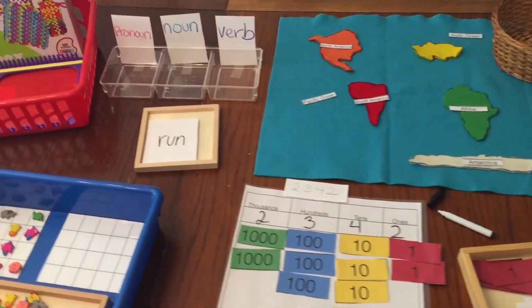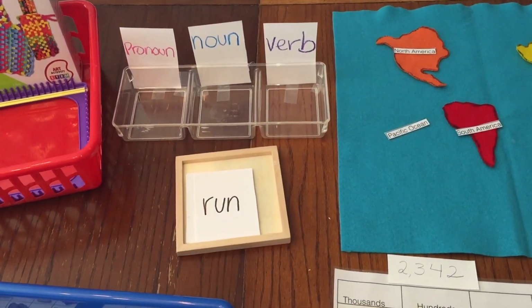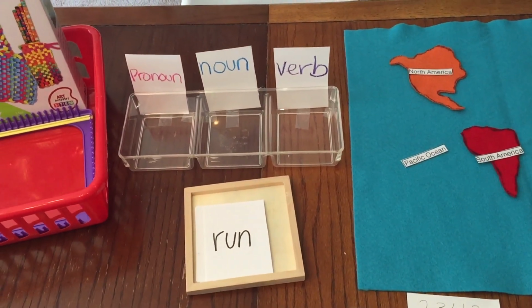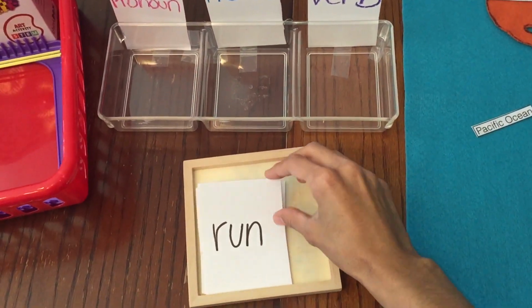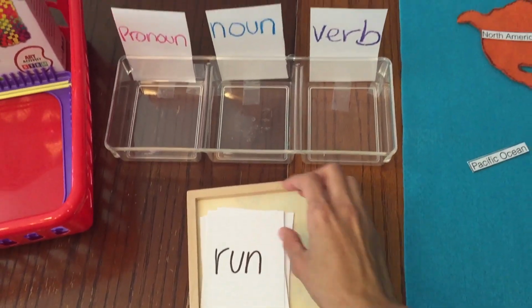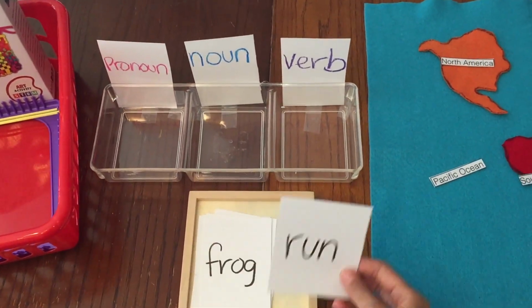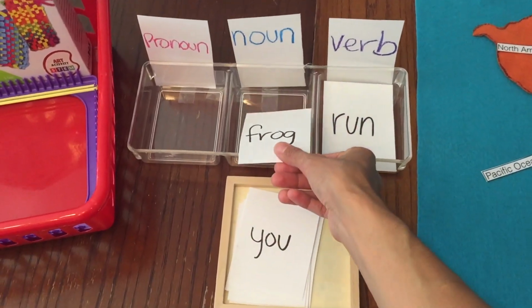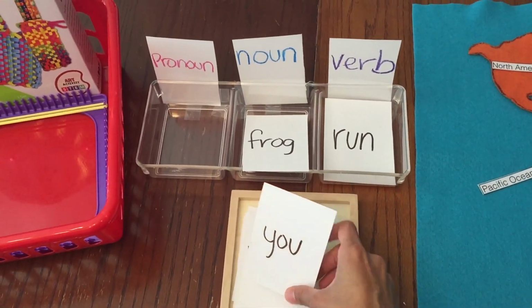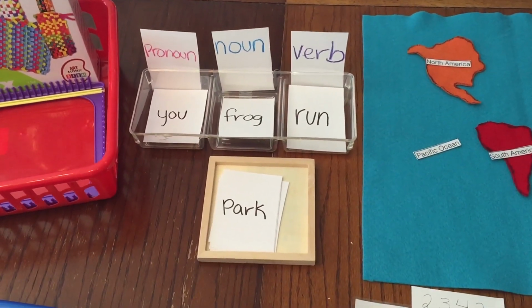Okay, moving on to literacy, language. Here we have working on parts of speech. I have sorting pronouns, nouns, and verbs. I have some index cards, and I have written here some pronouns, nouns, and verbs. Run. Run is an action word, so that's a verb. Frog is a noun. You is a pronoun. And the child goes on and on sorting the different parts of speech.